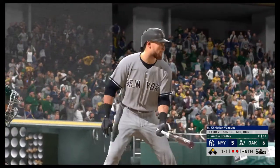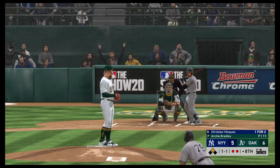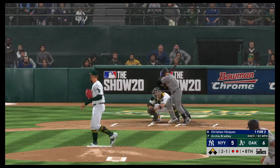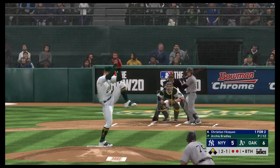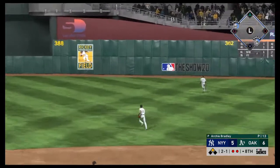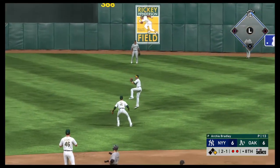So striding in, Christian Vazquez, as he'll look to bring home that tying run from second with a base hit into the outfield. And that one misses badly. It's ball 2. Now this is driven out to deep right center. This could be trouble. And he is going to tie this ball game late as this ball is down for extra bases.